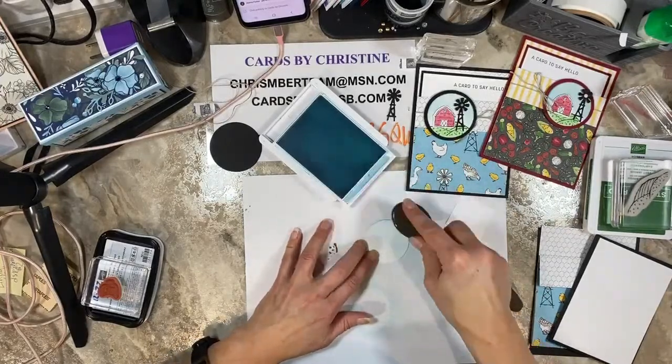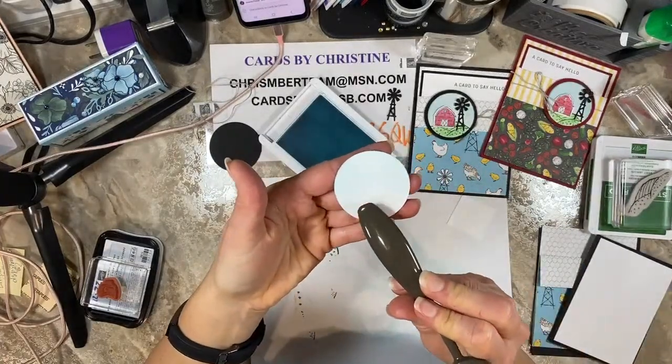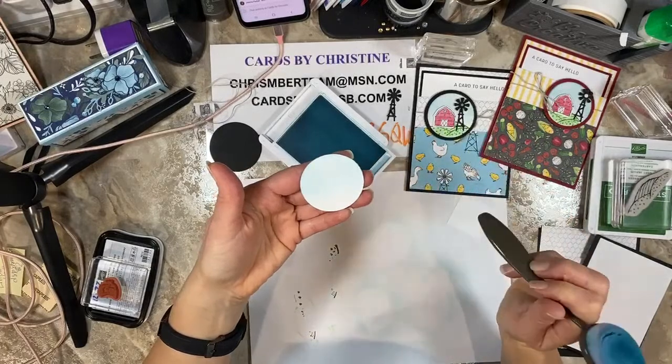When you guys are putting your sky on here, don't hesitate to go almost all the way to the end. I left just a section here that is going to be green. And don't worry if it goes down too far because your grass is going to cover it, or your rolling hill.